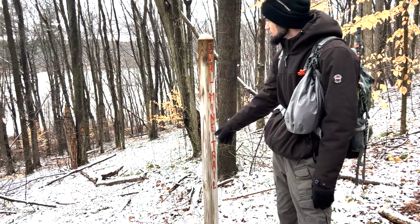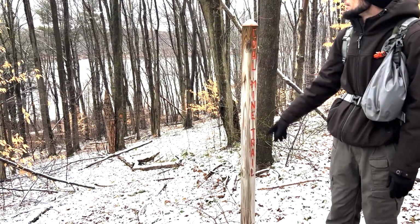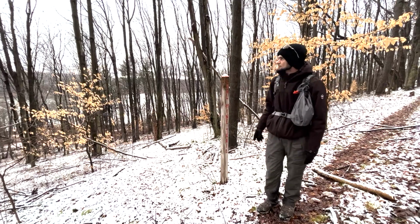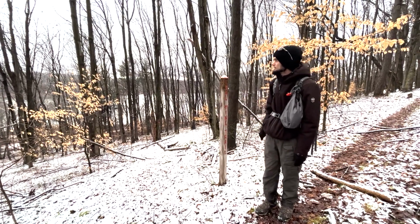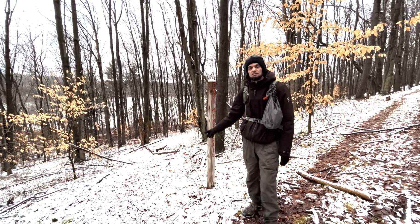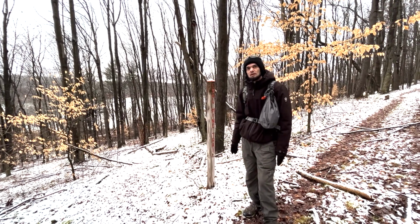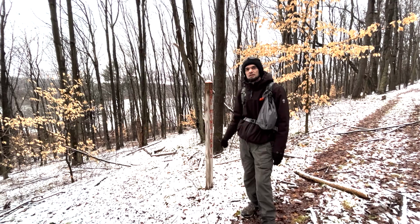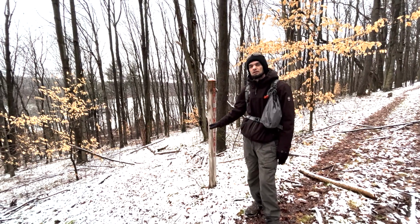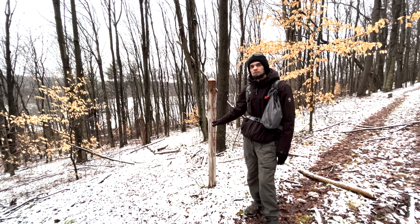You can see some of the snow on the ground, but in the back you can see the lake, and the West Branch Susquehanna River flows through this lake. And that is deep at its point. It's about 35 feet deep at this lake. And this lake was built in 1963 to help prevent floods downstream from here in the Clearfield area and on down the West Branch.